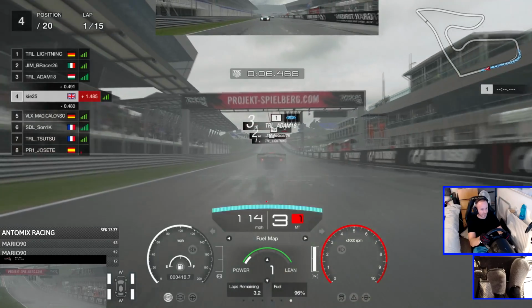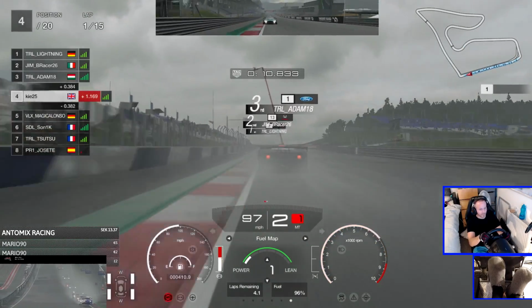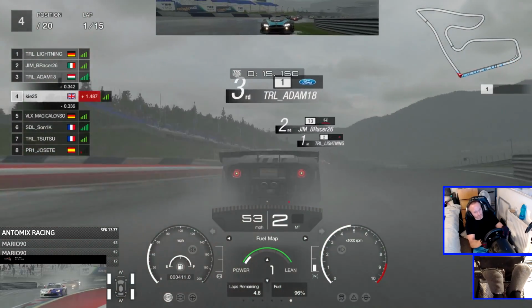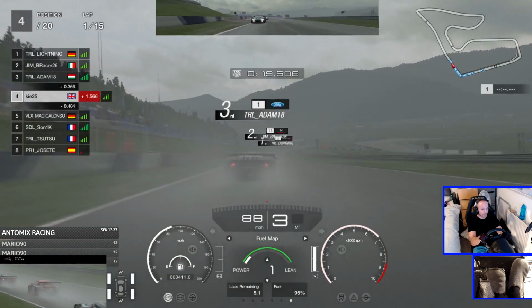Now the main aim of lap 1 is to keep it nice and safe. On the opening lap, these tyres are going to be very cold going into the first few corners, so you've got to be very careful, especially on the traction as we go through turn 1. The Citroen is getting very close on the braking, but he didn't outbrake himself.